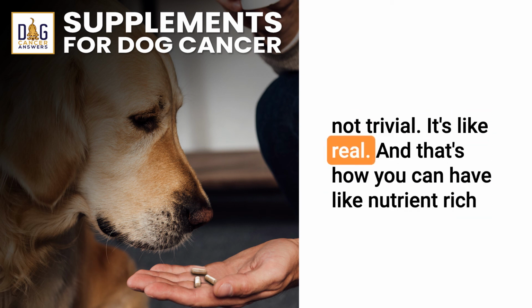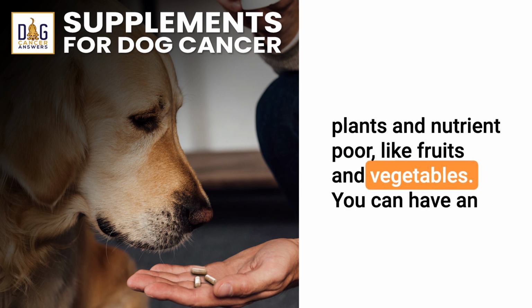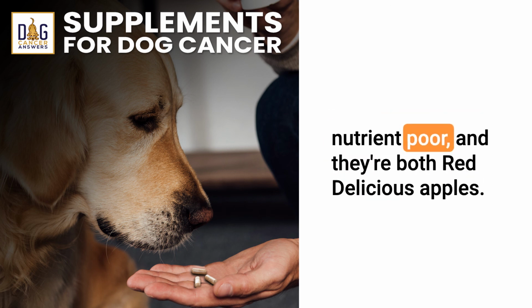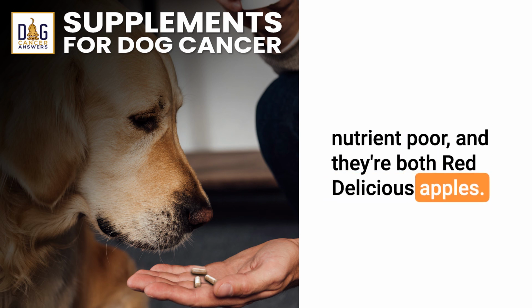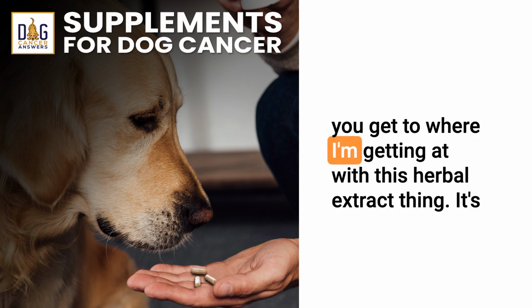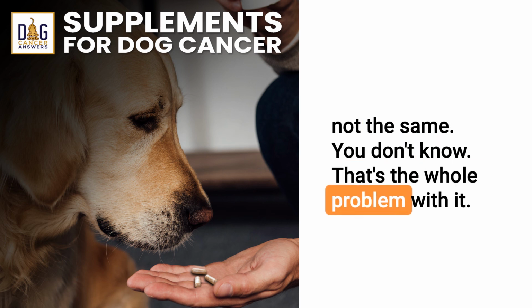It's real. And that's how you can have nutrient-rich plants and nutrient-poor fruits and vegetables. You can have an apple that's very nutrient-rich, and you can have an apple that's very nutrient-poor, and they're both red delicious apples. Yet they do completely different things in the body. So you get where I'm getting at with this herbal extract thing. It's not the same. You don't know. That's the whole problem with it.